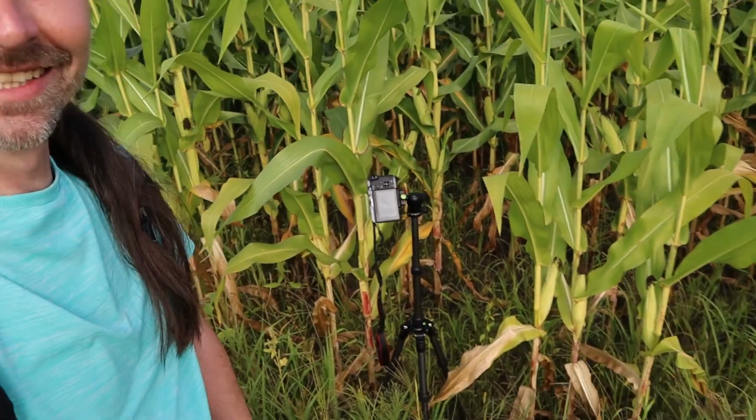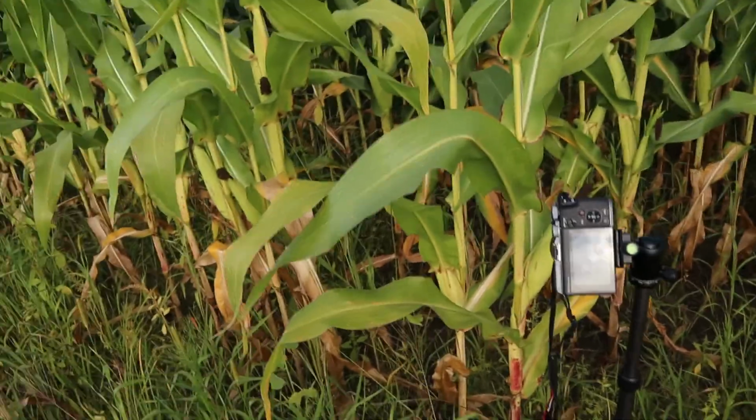But with that being said, since I'm back in Wisconsin, I've got to do it. I'm sorry, but I got to do it. I'm taking a picture of some corn. So, with that being said, I'm going to try to show you this.